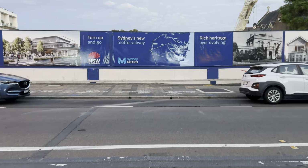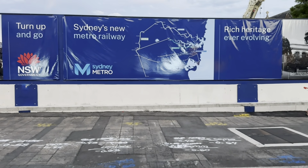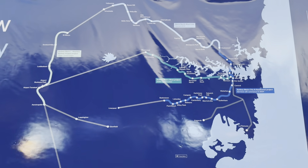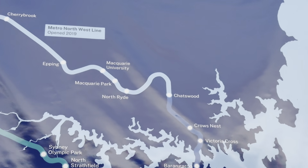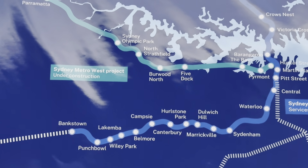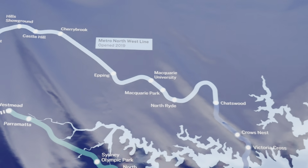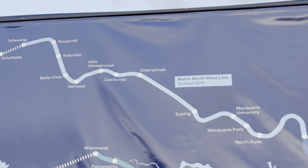I don't know if the workers work on Sundays or not, but usually when I'm here at this time, when I'm working on a weekday, there's usually quite a few workers around, unless they start later on a Sunday. I'm not too sure. However, here is this map here. So, if I zoom in 2x, I might be able to see it a little bit better. So this line here from Bankstown, which is under conversion, to the city, up under the harbour to Crows Nest, Chatswood and to Tallawong is already open.